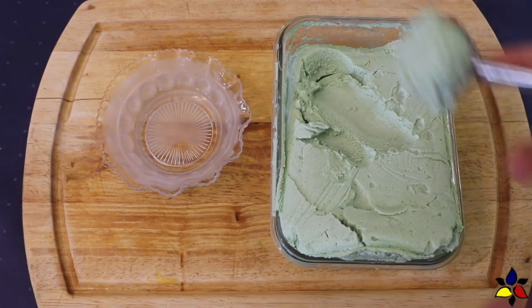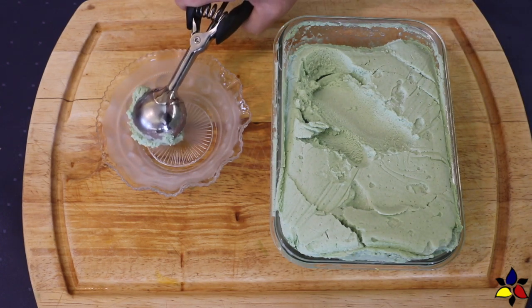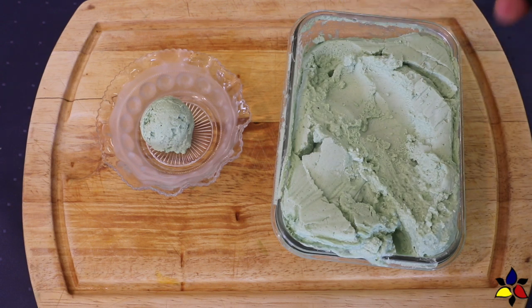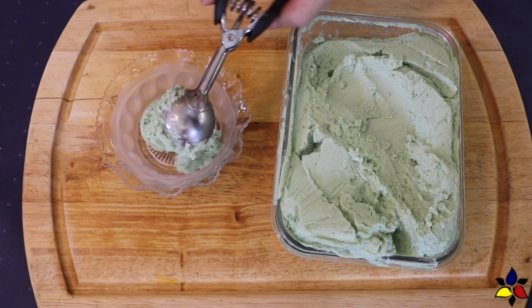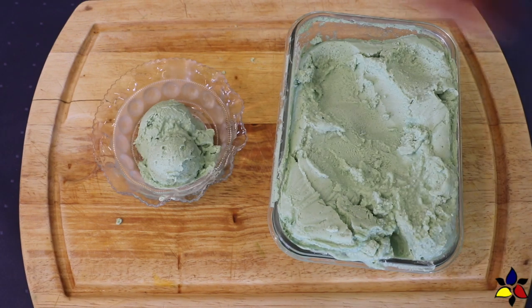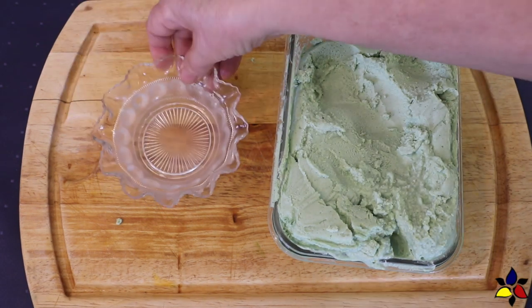However, if your ice cream has been in the freezer for several days and it's frozen solid, there are several ways you can fix the texture. One way is to cut up the ice cream into cubes and place the cubes in a blender or food processor to puree and break up the crystals. Do this just before serving.